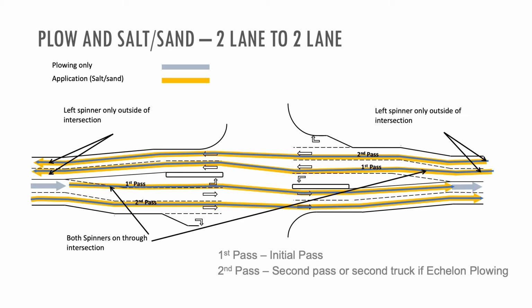This is an example of a plowing and salting or sanding operation on a multi-lane through a multi-lane intersection. While approaching the intersection, you should be plowing and not applying material on the first pass while in lane 1. Once in the intersection, you will be applying material on the first and second pass through the intersection. Once exiting the intersection, you will turn the spinner off and only be plowing on the first pass while in lane 1. When you turn around and come back on the route of a multi-lane road, you will then plow and apply material with the left spinner on the remaining passes.